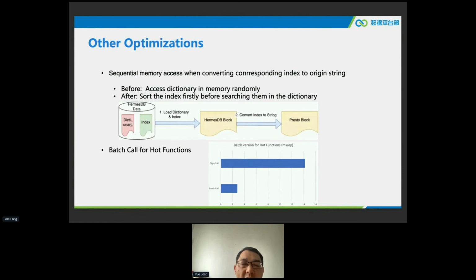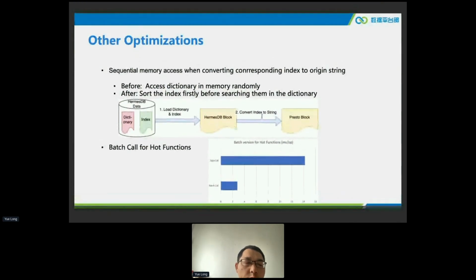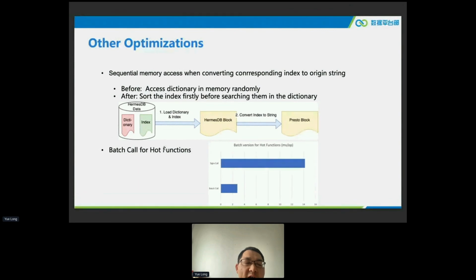Before we access the dictionary in this step, we first sort the indexes, and then we search the dictionary in memory. After we convert them into strings, we reorder the strings to the original order, and it's much faster. Actually, in our online test, we reduced 30-second queries to about 11 seconds. Okay. Besides, we also suggest you optimize some hot functions, especially functions with a single call for each tuple. We rewrite these functions as a batch call, like Presto does. So it will also accelerate our computations.